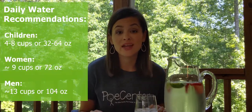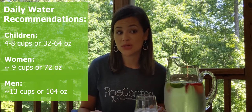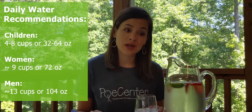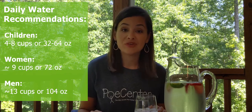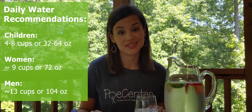It's recommended that children drink between 4 and 8 cups of water each day. That's between 32 and 64 ounces of water. Women, it's recommended that we drink about 9 cups of water every day, which is 72 ounces. And for men, it's 13 cups of water, which is 104 ounces.